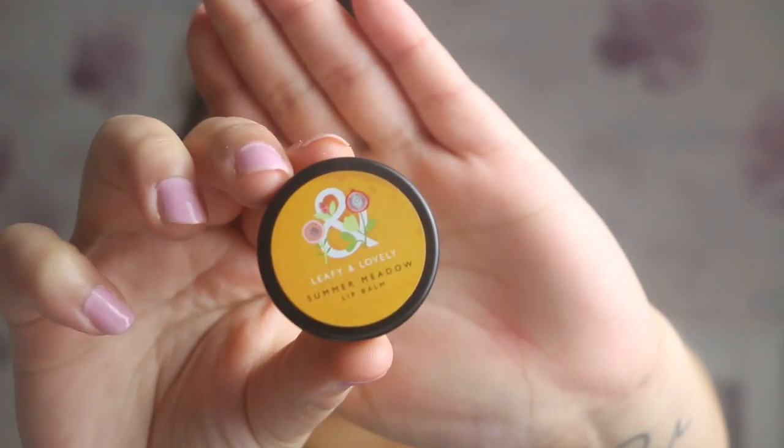So I don't actually wear lipstick on a daily basis, or ever really, unless I'm going out. So I'm just gonna literally put some lip balm on. It's called Leafy and Lovely Summer Meadow Lip Balm. I'm not really sure what this is from. I think it came in a set, you know, them sets you get for Christmas. But it actually smells really good. So I'm literally just gonna put some of that on.